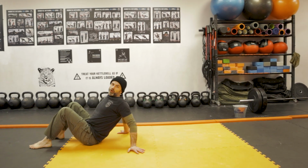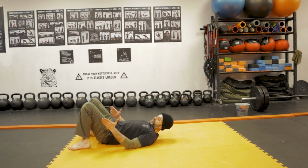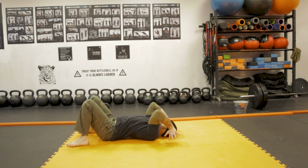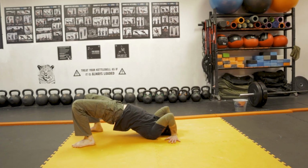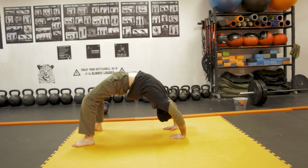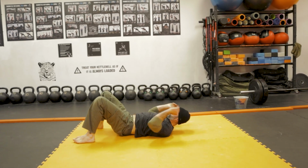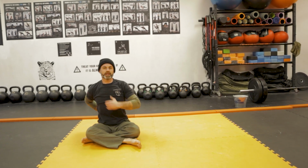This is the most advanced variation. You're gonna have your feet a little wider than your hips. Plant your hands behind your head like this. Lift up your hips, push to the ground with your arms, and extend your back all the way. Come back under control. A lot of work on your shoulders and your spine.